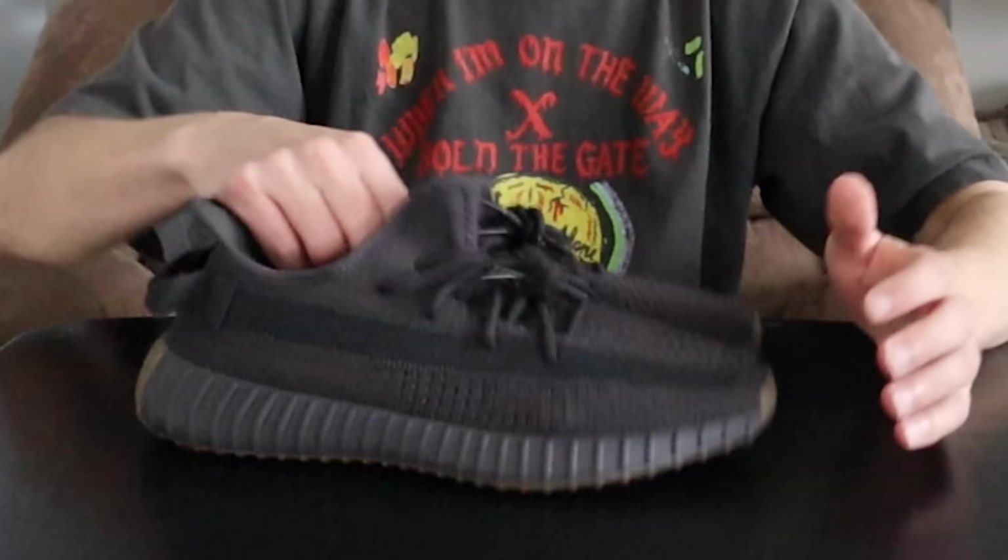So let's actually take a look at the Cinders, because I think it's a really dope 350 V2. So here is the Cinder non-reflective version. Basically, the difference between the two is just that the stripe on the sneaker is going to be reflective. That's the only big difference between the reflective version and the non-reflective version. Do you necessarily need the reflective version? No. But do you want more hype? Do you want to have a sneaker that no one else probably is going to have? Then you're going to want to go for the reflective version.